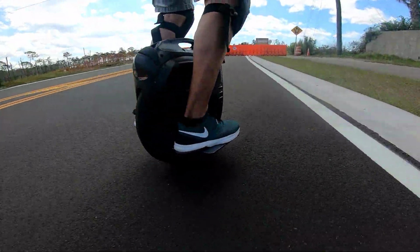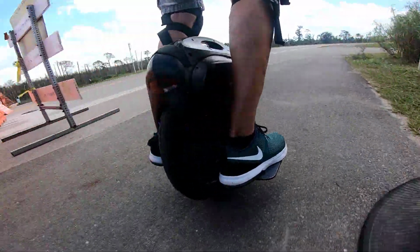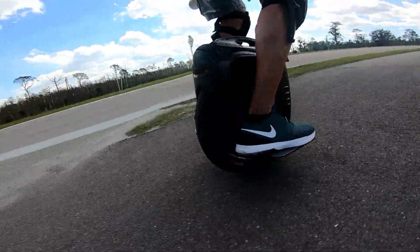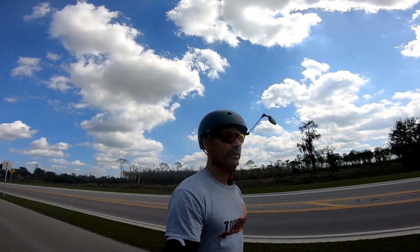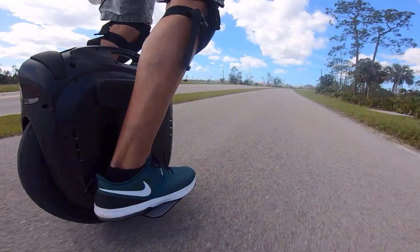All right, we're back on the old section of roadway. So that's fun. I mean, that's a nice little path. That'd be a good ride. Be fun to take Deb and Cindy here sometime. I think they would enjoy it.